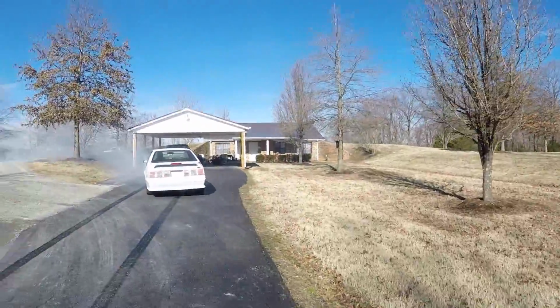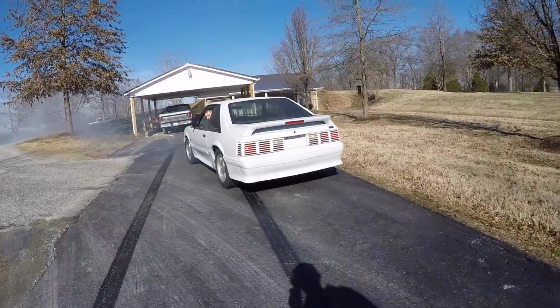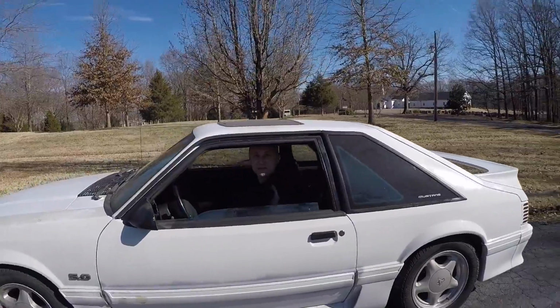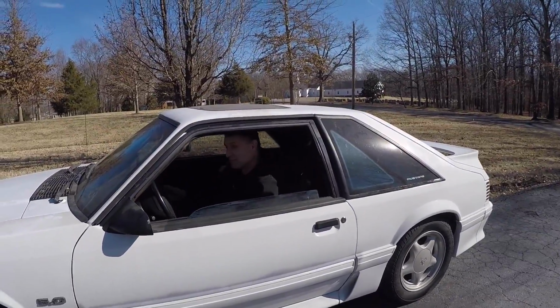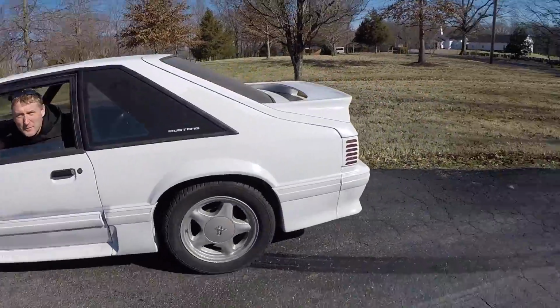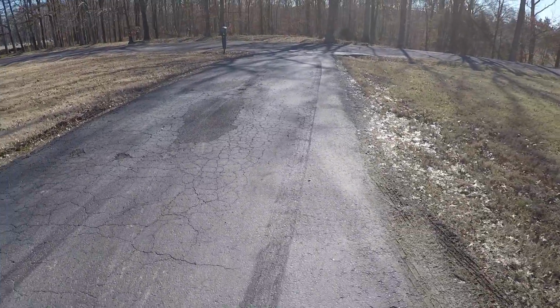Yep, that's just how we roll, y'all. You officially got black marks on the driveway. It pulls good, doesn't it? Yeah, she's got some balls for sure. Yeah. Posse works good. Good stuff.